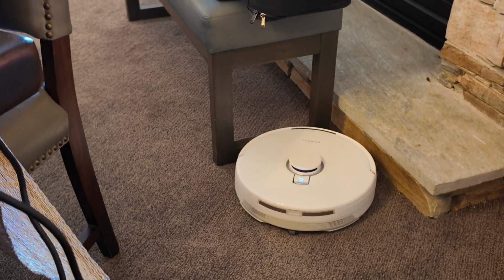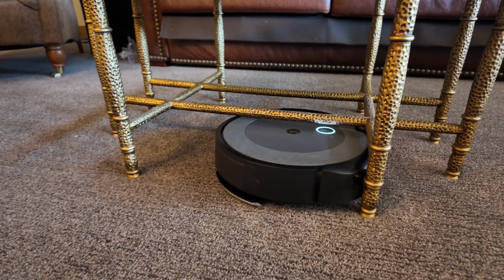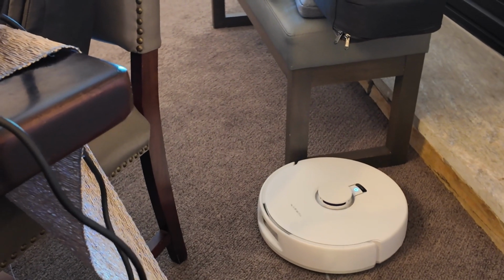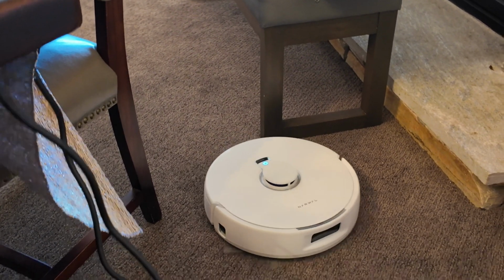Navigation and obstacle avoidance are important in any robot vacuum. Remember that time you tried to vacuum blindfolded for a laugh? No, me either. But these robots are way smarter than that. The Narwal Freo X Plus uses advanced LiDAR technology, which is fancy talk for it can see in the dark and won't bump into your furniture.